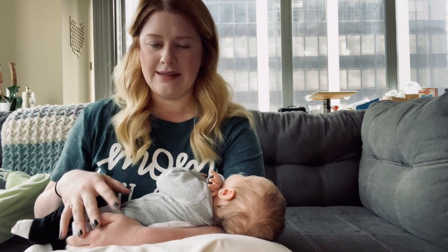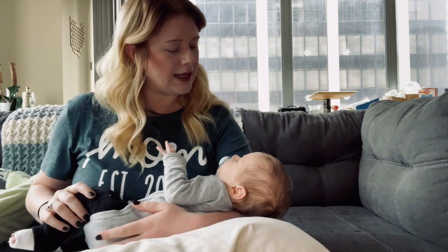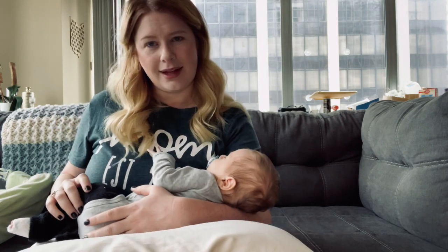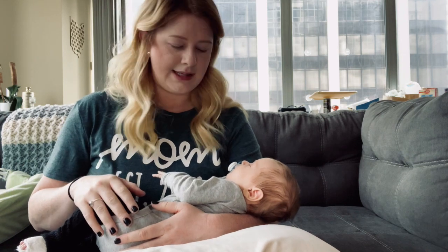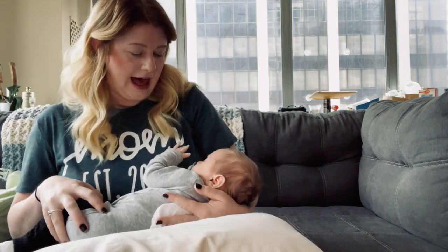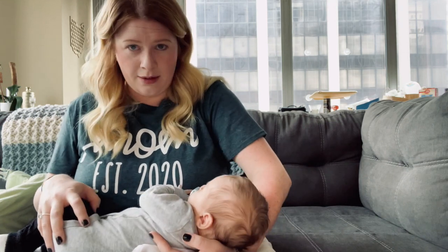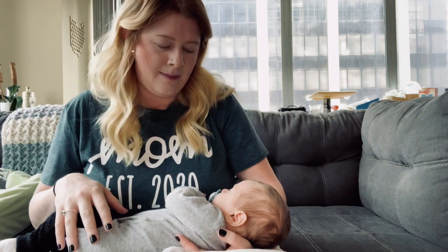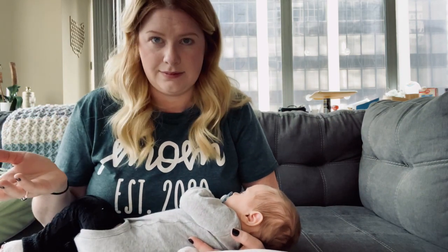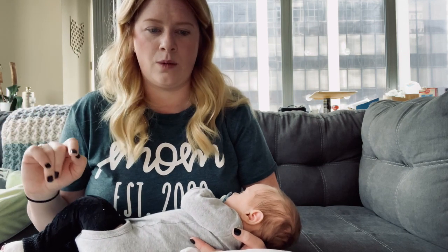So that being said, those picture perfect moments of moms cradling their baby like this and he's just eating, we can't do that. That doesn't work. I have to have him all the way down like this, resting on my wrist in order for that to happen. That doesn't work for us. Maybe it will once he is not like a jellyfish with his neck, but for right now that doesn't work.